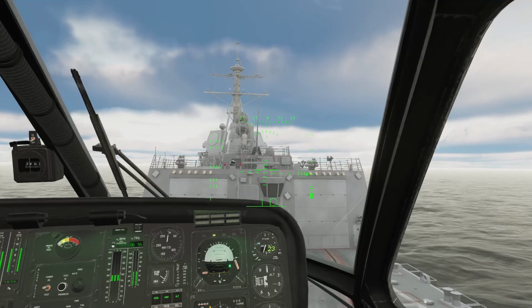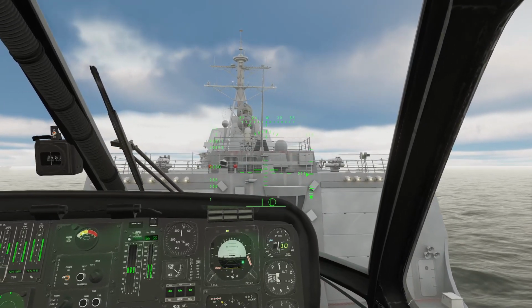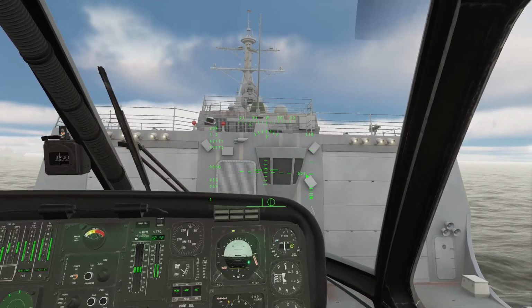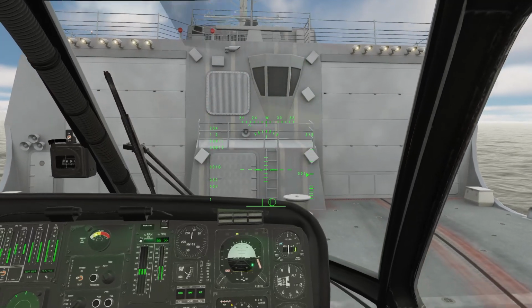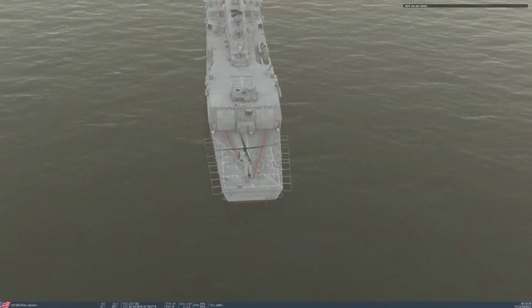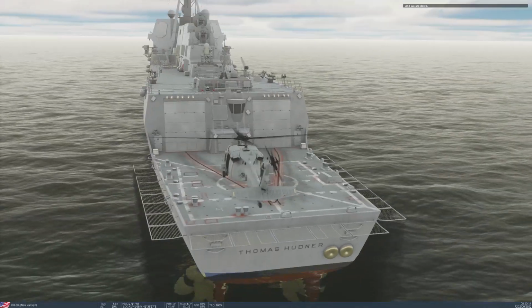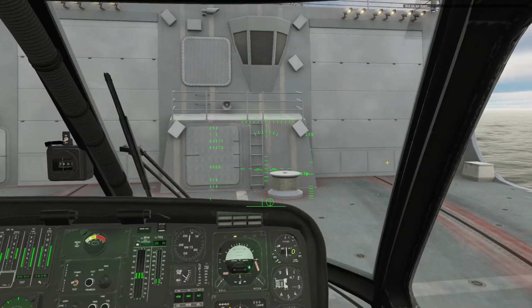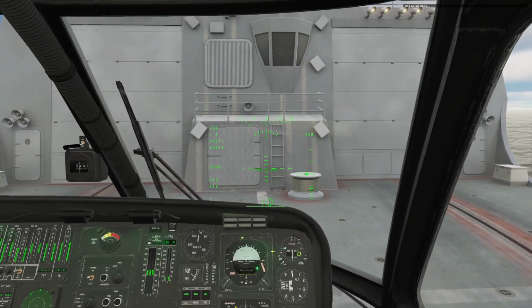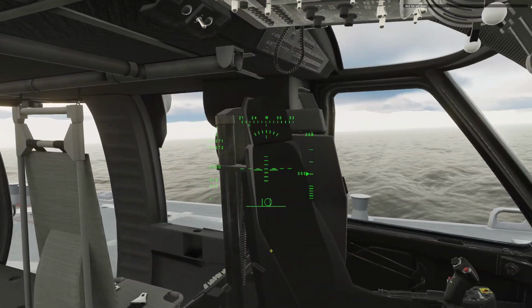Let's move the speed off. Flare out the side. Okay, yeah, that's a hover there. Let's bring it down. Maybe a bit closer. There we go. A little bit off-center, not too bad. Yeah, need to be on this white line. Alright, we are down.